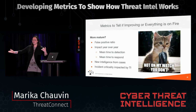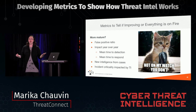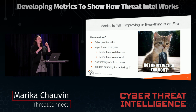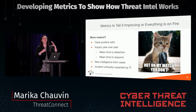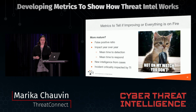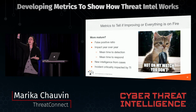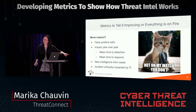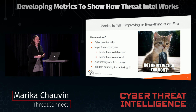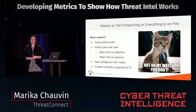As you get into the more mature category, you can start to look at the false positive ratio that you're seeing over time. And this can tell you also the health of your program as it stands. If you saw a very low number of false positives last month, and then this month you ingested a new feed and all of a sudden your false positives have gone through the roof, that means we need to go check out that feed. Maybe that's not what we need to be doing. But also, it can start to tell you whether your program is getting more mature, because you want to see that false positive ratio going down consistently over time.